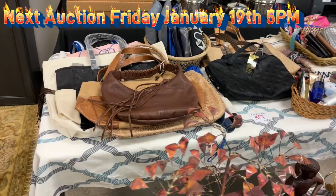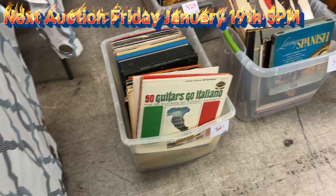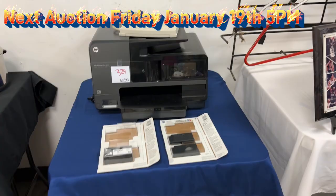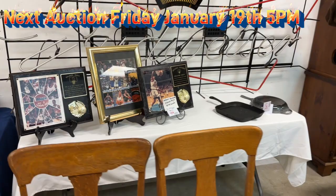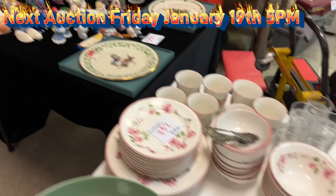Purses, a whole table lot of purses and cool stuff. Bring you on over here. We have some neat stuff right here, some gorgeous collectibles, beautiful albums, let's see, we've got an office jet printer with extra ink. We have some really nice magic, Penny Hardaway and magic collectible pictures, mailers, oak chairs, Rachel Ray, check that out, Gibson. This whole table full right here, miscellaneous salt and pepper shakers and everything.